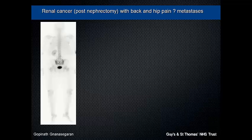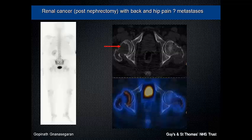This is a patient with renal cancer, back pain, hip pain. The clinical question was, does the patient have metastasis? You can see there is patchy uptake in the sacrum. And the clinical question was the patient having hip pain. You can see there is some low-grade uptake, which we see often in most bone scans. But still, we went on to do SPECT CT in this patient. You can see there is a huge lytic lesion you would have missed with just the bone scan.